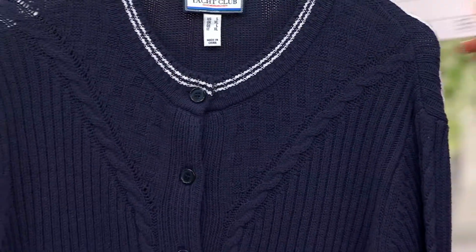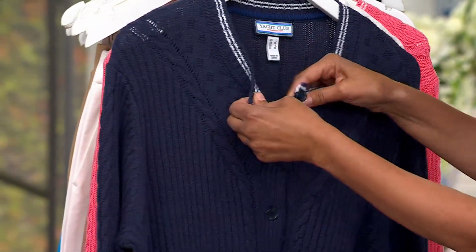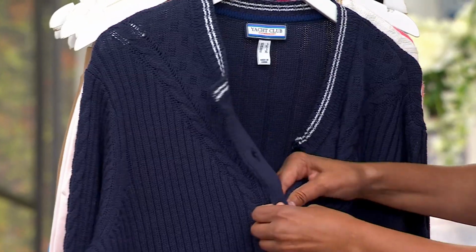For what? Well, the perfect sweater. So you're going to the Hamptons, you're going to Martha's Vineyard, you're heading down the shore, you're going to go for a day trip.